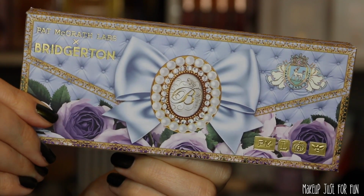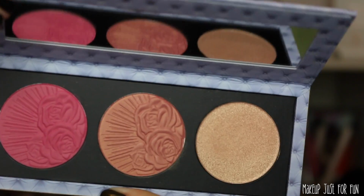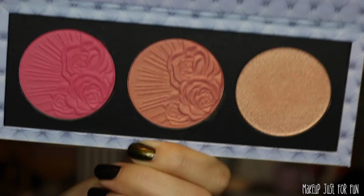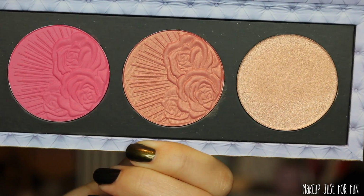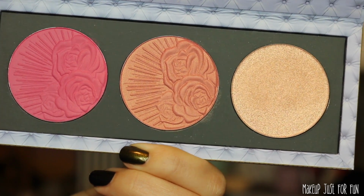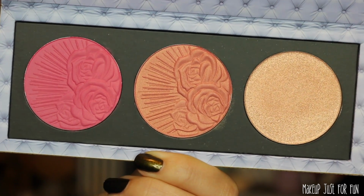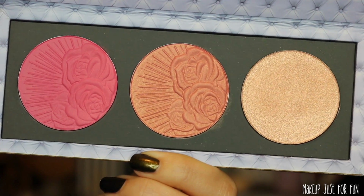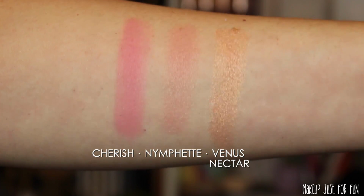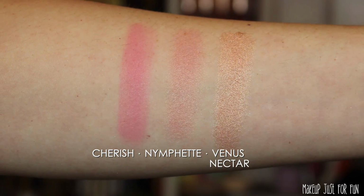Both of the palettes have a heavy-duty cardboard packaging, and they also have a magnetic closure and a mirror inside, again with the beautiful printing on the powders here. Both of the blushes have this rose design stamped in, and then the highlighter on the end doesn't have any design in the pan. It's just a plain pan of highlighter, which, given all of the details that this whole collection is providing, I can't even be mad about it.